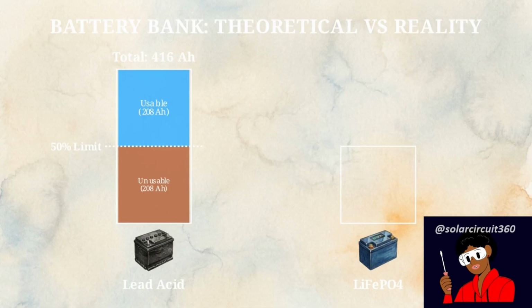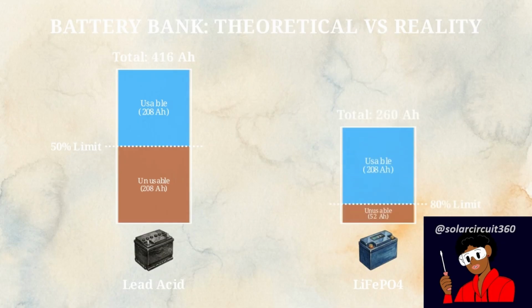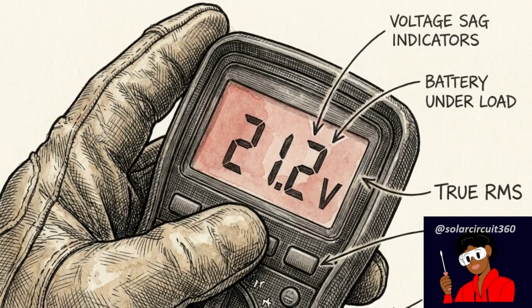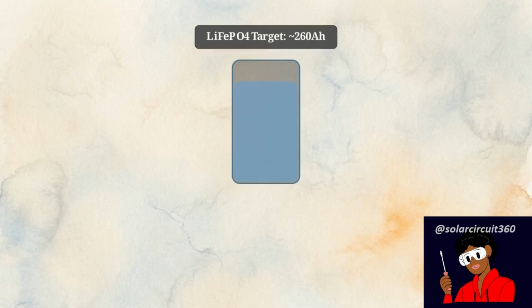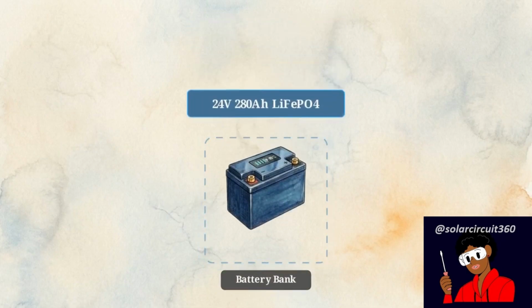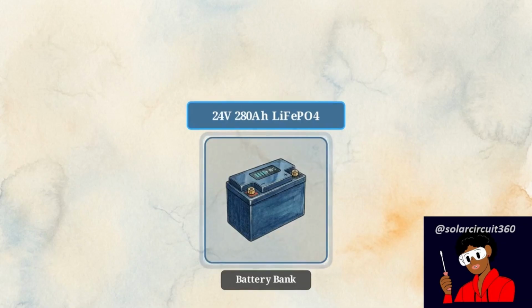Lithium iron phosphate, or LiFePO4 chemistry, is much more resilient. It safely allows for an 80% depth of discharge, meaning the total required capacity only expands to roughly 260 amp-hours to deliver the exact same daily energy. In off-grid engineering, we round up to establish an operational buffer. Rounding down to save physical space or budget leads to voltage sag when the system is under heavy load. Therefore, the practical minimum requirement for our daily target locks in at a 24-volt, 280 amp-hour lithium battery bank.